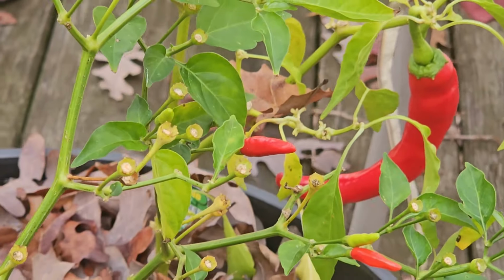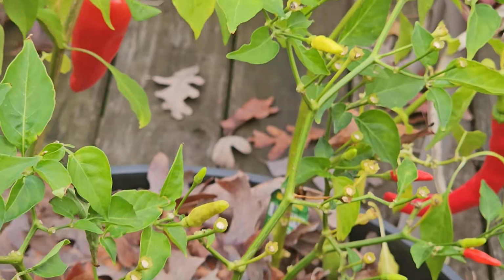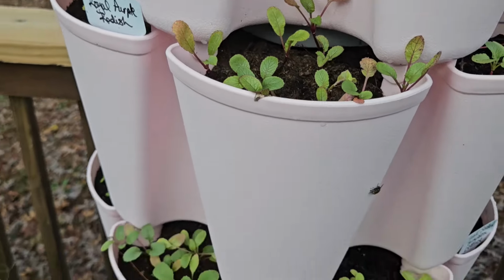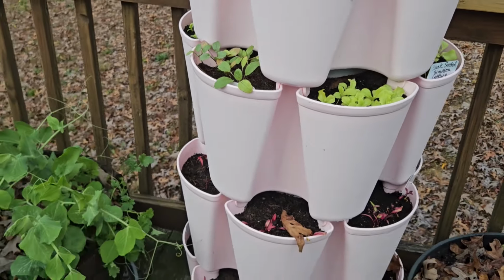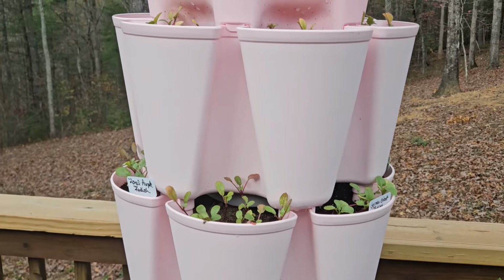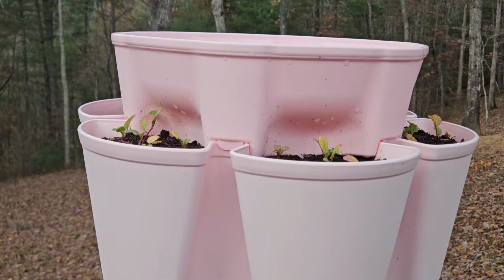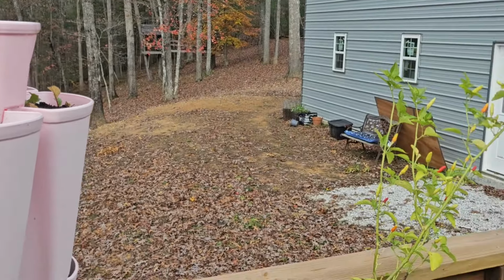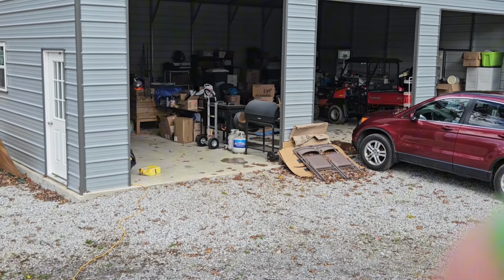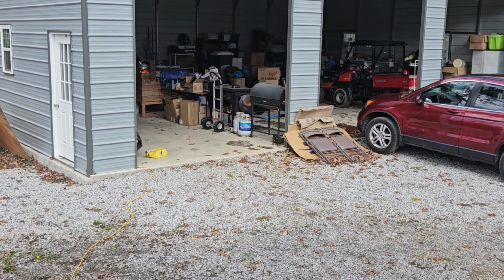Just showing y'all the last little bits left of the summer harvest. And y'all, we did another thing. And I'll show you, but before I do, I wanted to give you an update on the chicks. So I'm going to take you out to the garage because we now have them in a brooder. They're right there. So I'll take you out there.